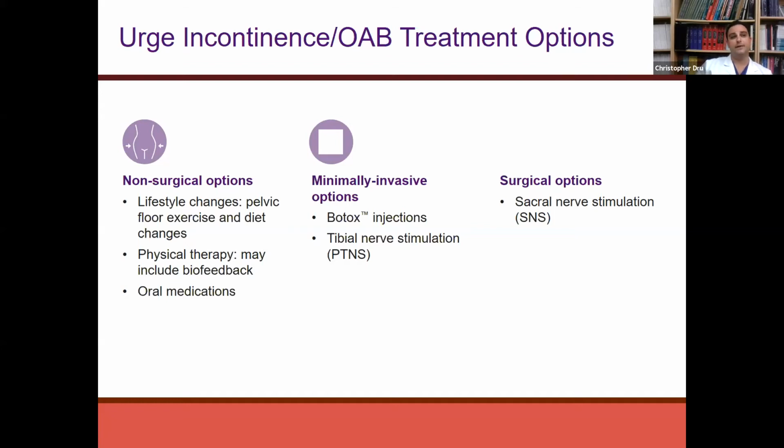The only thing that Myrbetriq really does is it can cause a little bit of indigestion, but it can also raise the blood pressure by a couple points. So for people with poorly controlled diabetes, or poorly controlled hypertension, we don't usually want to use Myrbetriq. So the big advantage is really the side effect profile. The disadvantage that we see with Myrbetriq is that it can take several weeks for the medication to start working.